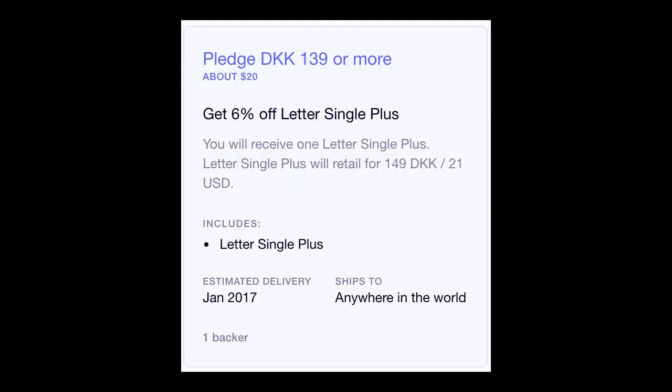Hold on. My God, I just noticed the pledge goal jumped $200, so what happened? This is an interesting pledge goal. Like, for $20, you get 6% off of a letter single plus. But why does it have to be a letter? There's not this network of dog owners mailing themselves or each other these things, right? So what's the point? Is it supposed to, like, tell your dog that the postal worker is good? Or that triggers them to think, like, ooh, a treat is here?